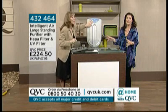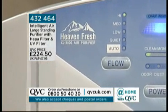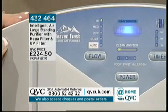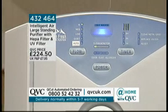This all sounds way too technical, doesn't it? I mean, basically, the whole point is, because this can adjust to the level of pollution in your home, that is brilliant, because you don't have to remember to do it and set it and things like that. If you set it on auto, it will do all that.